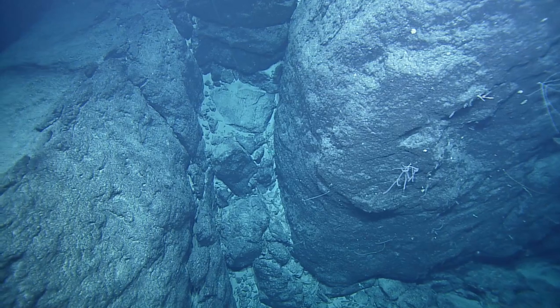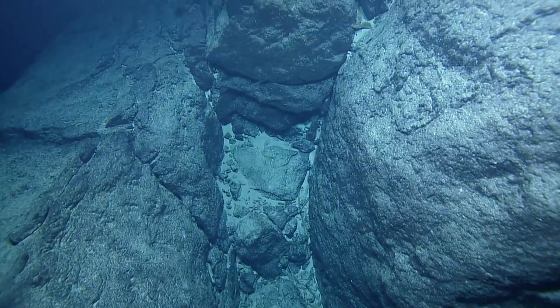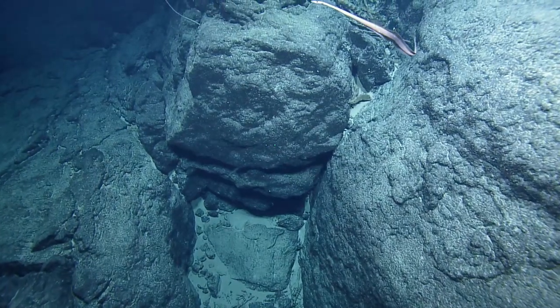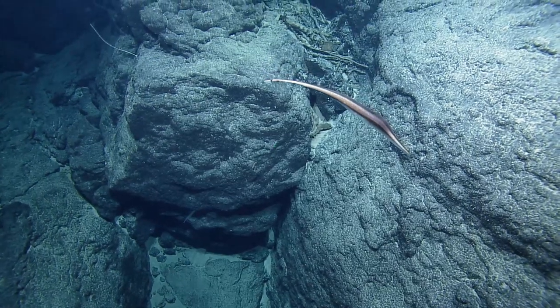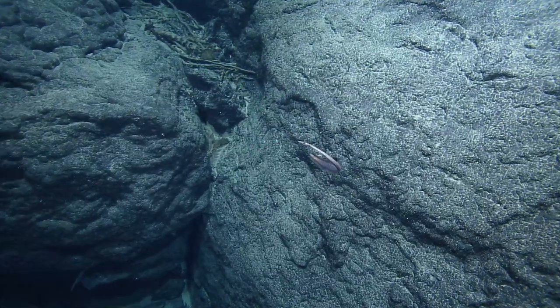It's another eel in the cinema cam. We're coming up to it. Yeah, a little bit up from where Zeus is looking. See the shadows. We're gonna run right into it. Oh, hello. Oh, it's a little mouth open. These are one of my favorites. Can we zoom in on the mouth, please?